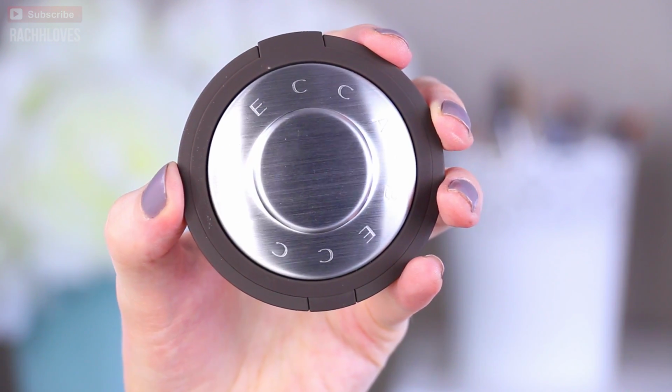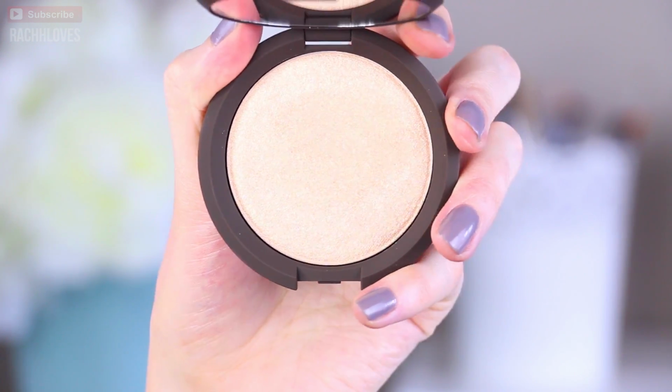Ooh, next the Jaclyn Hill Highlight. I will talk about that. I'm wearing it on my skin right now. Look at that highlight though. It is beautiful. I was wearing this on my skin this past weekend or the weekend before, I can't remember, and I was testing it out on my sister, trying to see between that one and the ColourPop which one looked best on my sister's skin tone versus mine. I was just testing a whole bunch of stuff out.